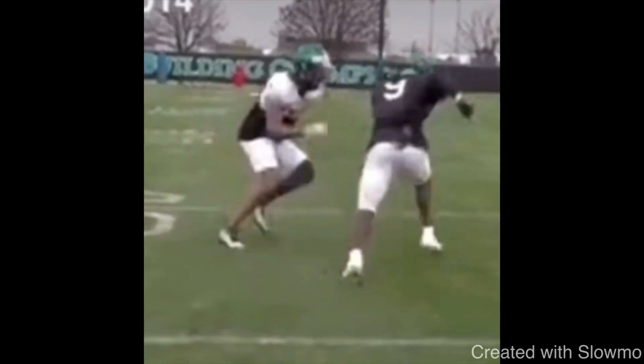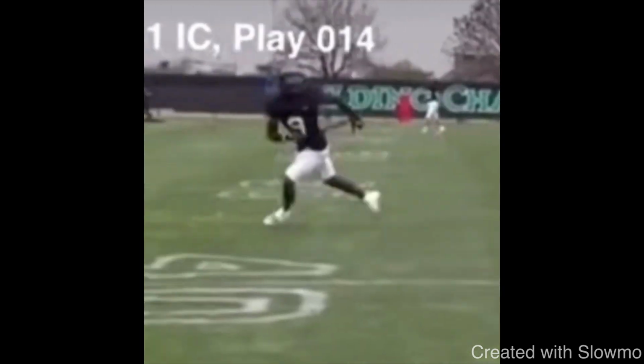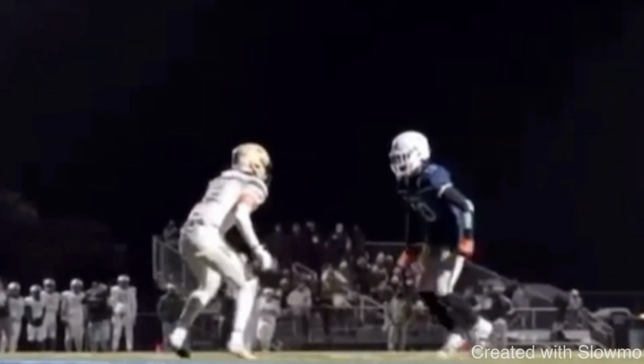So let's break this down. Let's play this thing full speed one more time. Great job throwing by and getting separation at that break.